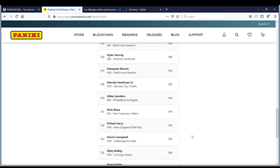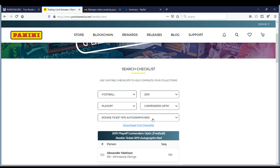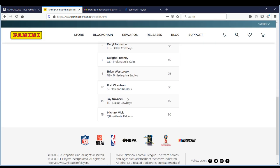J, I say Novacek, and I know that's, I think, not the way you're supposed to say it, but I've always said his name that way. Probably always wrong, but anyway. All-time contenders orange is what we need. He is card number 14. What are you numbered to, buddy? 50. Okay. Well, I guess orange, we should have figured that.